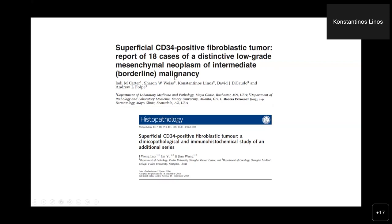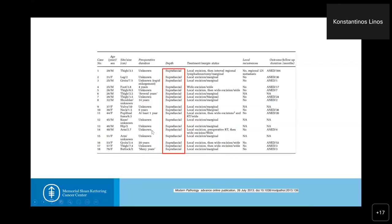It took 7 years for our community to accept it as a distinct entity and it got into the WHO 2 years ago. And other people followed suit. There is another series from China of the superficial CD34 fibroblastic tumor, a few years after our first publication. So all these tumors, the superficial CD34 fibroblastic tumors, are superficial tumors. They're not deep, they are suprafascial. So you may see this in your office, a patient comes with a bump, or if you practice dermatology, you may actually encounter these tumors.